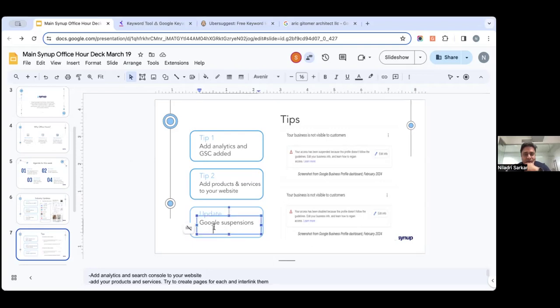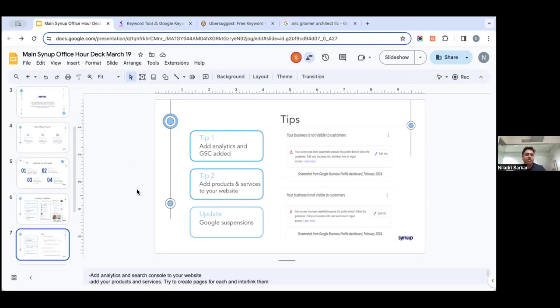Now, the last update that I want to discuss this week is Google suspensions. Unfortunately, we came across several instances in the last one month where businesses are saying that their listings are being randomly suspended. There are times that it may seem that these are happening on a random basis, but that's not true all the time.